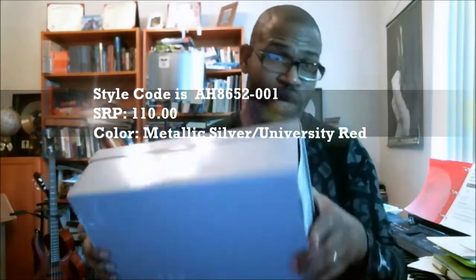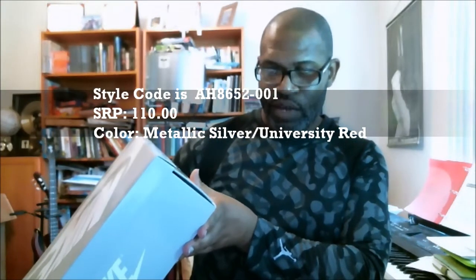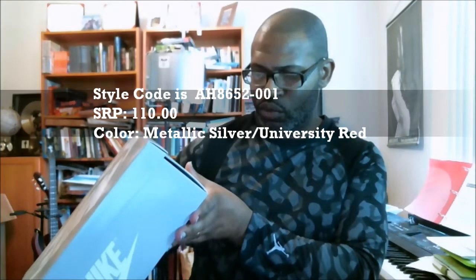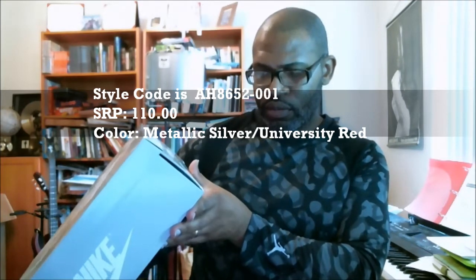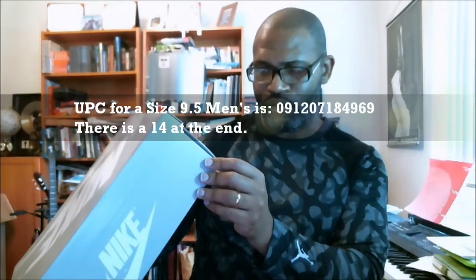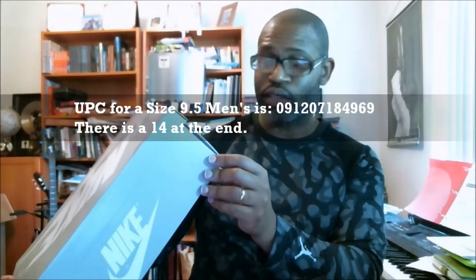But this is not an Air Jordan 1. This precedes the Air Jordan. It's the Vandal. Vandal High Supreme QS. Style code is AH8652-001. The color, I think the shoe is 110, is metallic silver University red. This is a 9.5. And the UPC for the 9.5 is 0912071849969. And there's a 14 at the end.